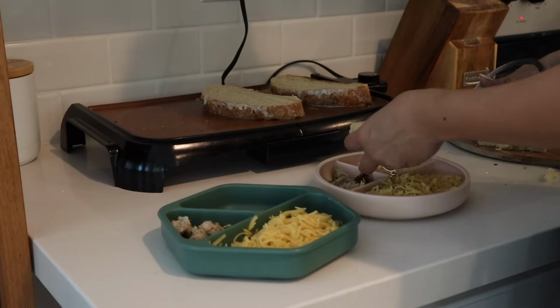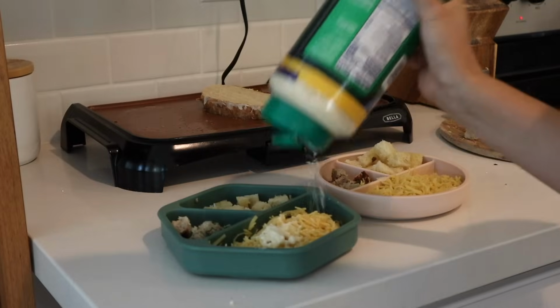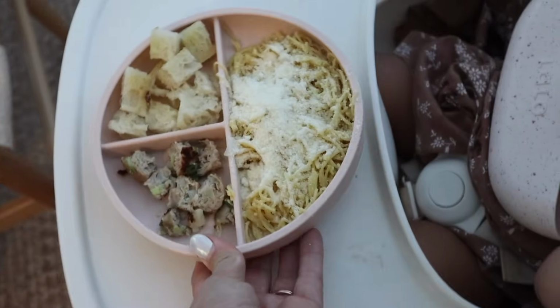And you don't have to stress about the mess. The mess is so cleanupable. It takes so much less time than you would think. And like I said, the memories are so much more important. So just wanted to share.